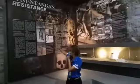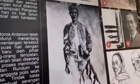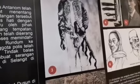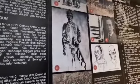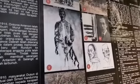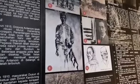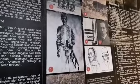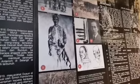So that's Mat Saleh, number 3. He was in fact wearing that same kind of vest. It's actually not a jacket, but a vest. He was also wearing that. And he was also known as a warrior for them. He was just like the Murut as well. He was very much against the British, and he invaded the British many times. He even went all over to Sandakan to fight against the British.